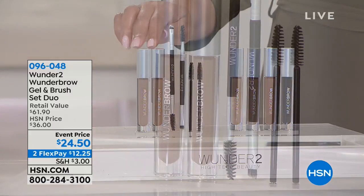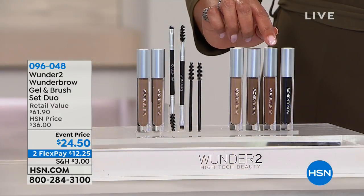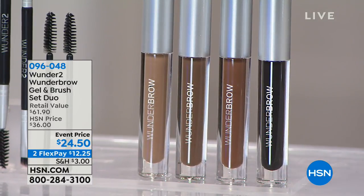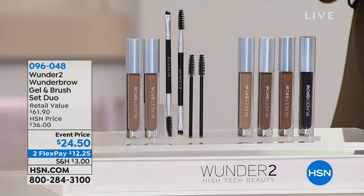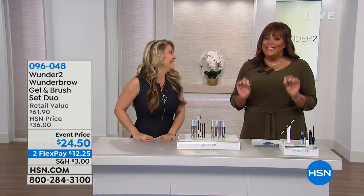So do you want the blonde? Do you want the auburn? Are you a brunette? Do you need the black brown or the jet black? So we have all the colors for you in stock. You're saving $10 off the original price, but there have been millions and millions of videos done on this because this is the gel Wonder Brow that works, that looks like real hair-like fibers. And I'm going to bring in the extraordinary Angie Lee to explain all that because it's patented technology.